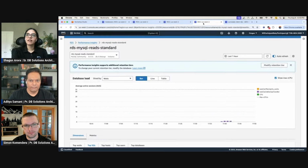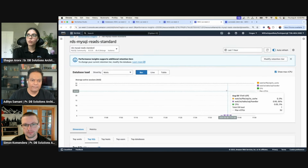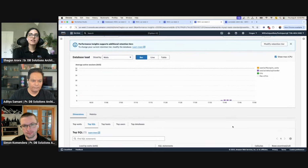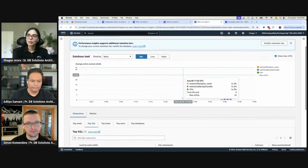But when I ran that mysqlslap workload, for example, that was just one query running against a table with 10 million rows. So you see the load was way smaller than what I had provisioned my instance class for. Obviously, that does not mean the performance was quicker. We saw that it took some 250 seconds to complete on a standard instance class.